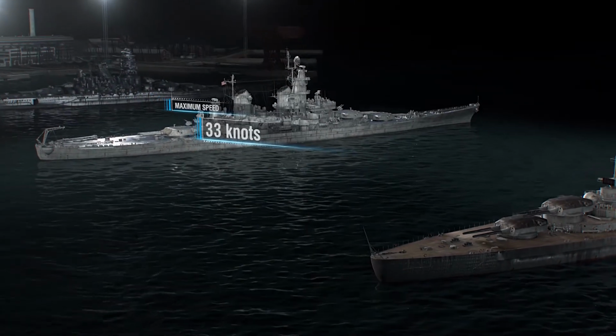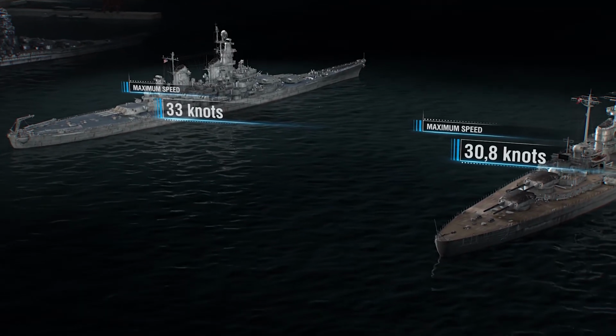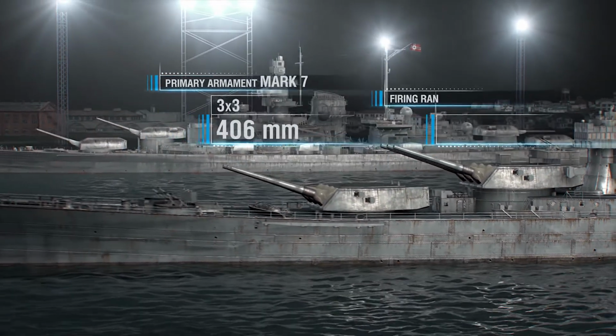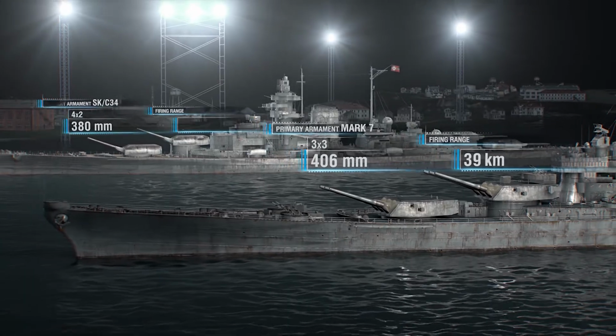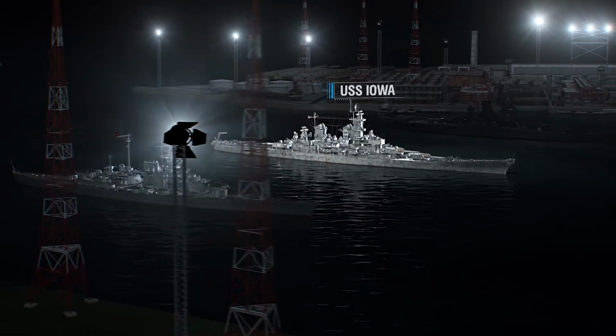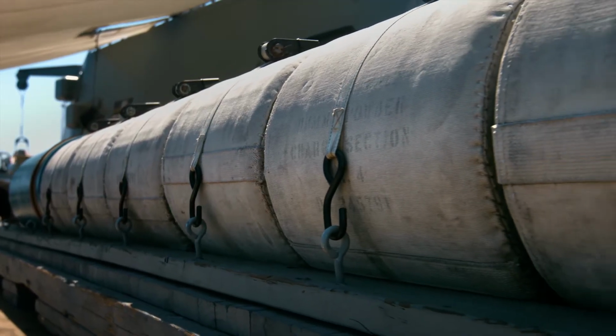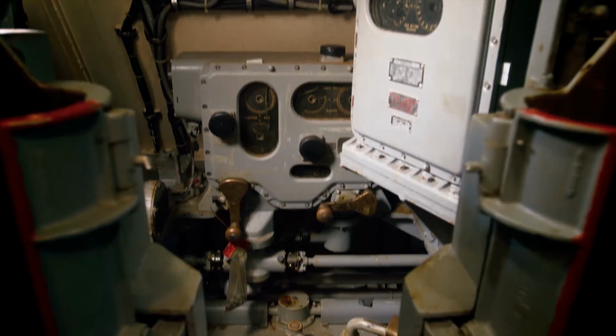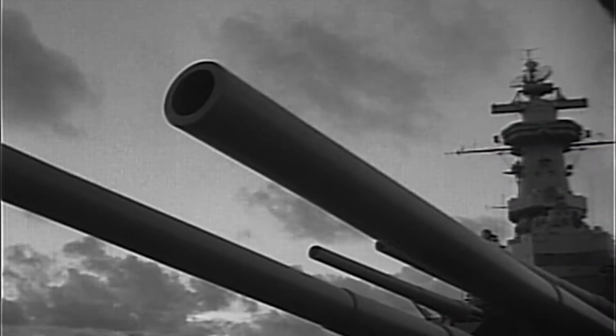Suppose battleships Iowa and Tirpitz met in battle. Iowa had a higher speed, greater maneuverability, and longer range of fire. Tirpitz would be trying to get in close to Iowa, and Iowa would be looking to keep away, maneuvering and firing at Tirpitz from a great distance. Iowa would have definitely won this battle. But the two naval heavyweight warriors never met. So we can only imagine how their duel would have ended.